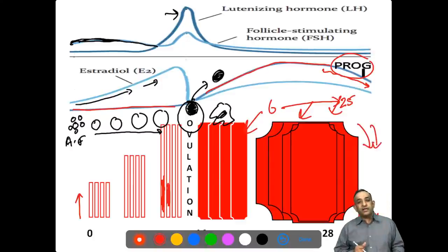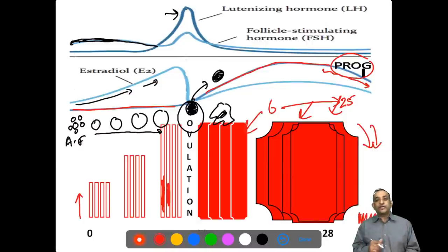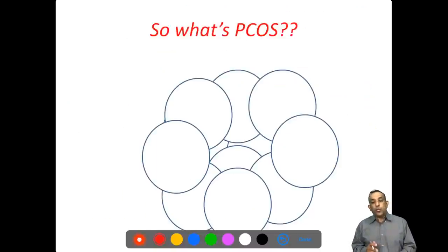Now, that was a quick recall of all the menstrual events which we people have known so well. Now let's see what happens in PCOS. So what happens in PCOS? What does the ovary look like? A normal ovary is roughly 3 into 3.5 into roughly 4 centimeter in size. That ovary, what happens to it in PCOS?